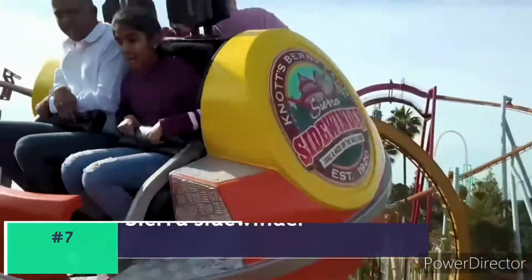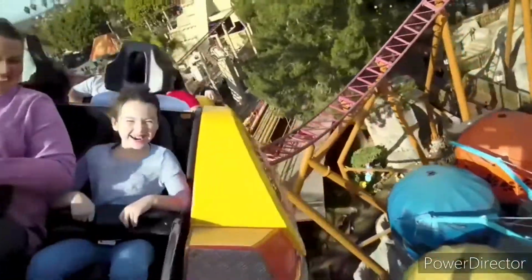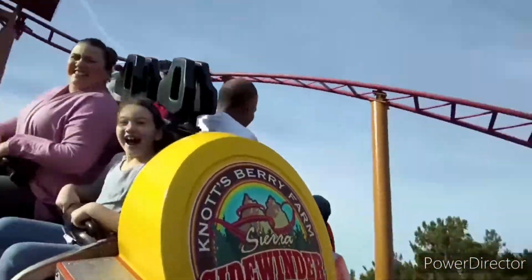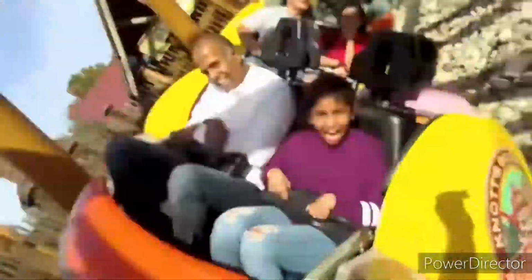At the number 7 spot, we got the Sierra Sidewinder. This ride is a very fun one, and I love how it spins. Now, I don't really have too many problems with this ride. I just have it ranked here because it's kind of more of a smaller ride compared to the bigger rides at Knott's Berry Farm. But probably my favorite part about this ride is the way it spins. It's just an experience you can't really experience on too many other rides out there, so that's one thing that I just really love about this ride.